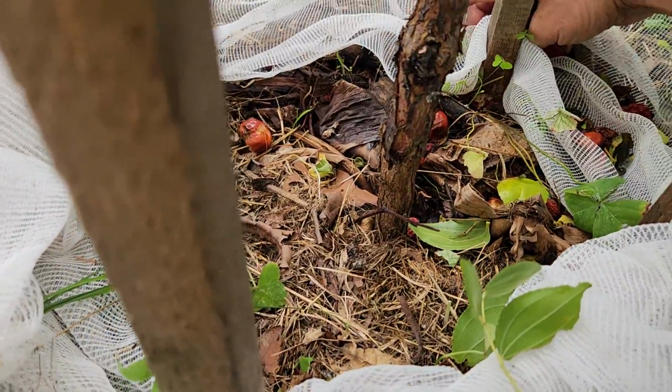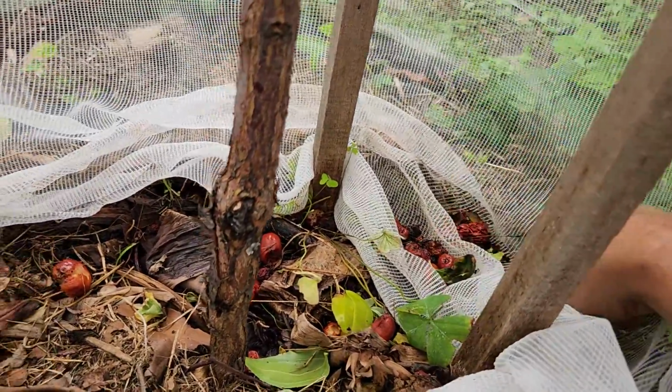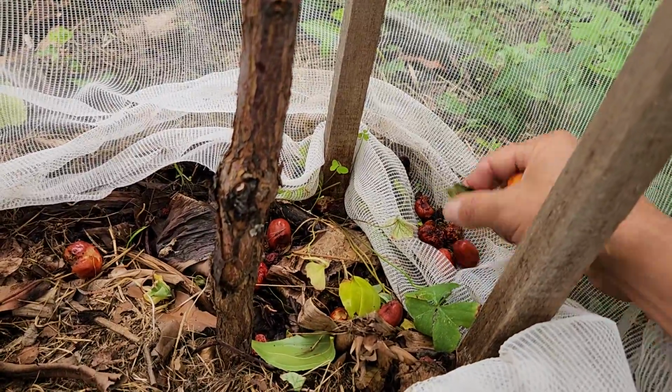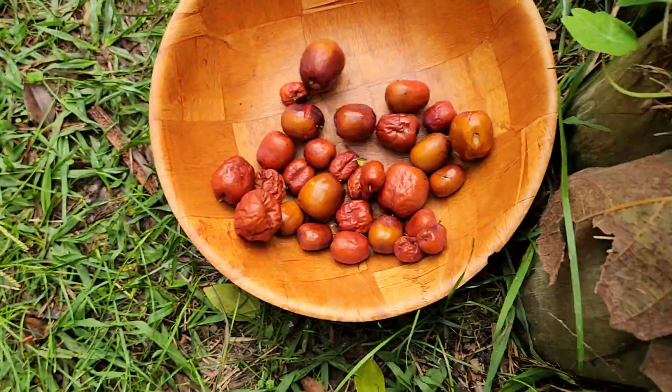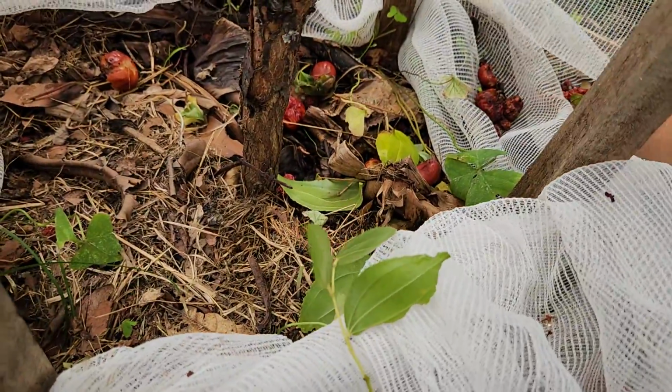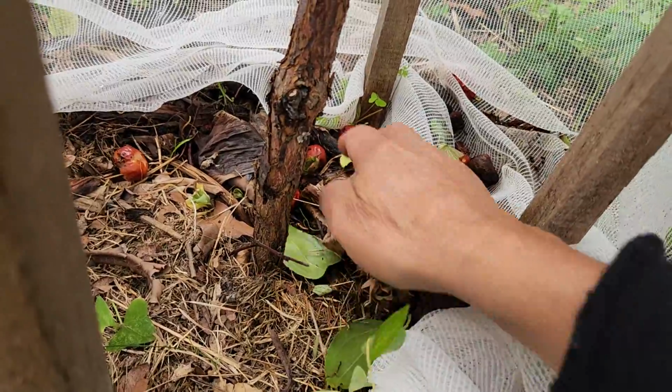But she's feeding a lot of fertilizer. I'm not fertilizing my trees, guys, the way she is, or most of you are. I'm just using organic compost, and that's it. And mulch, lots of mulch.